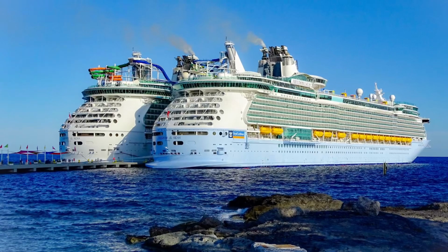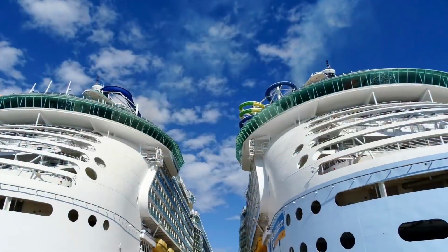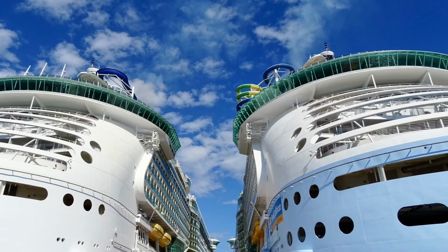So we really did have the perfect day at Coco Cay. Here you'll see the two sister ships docked at port.